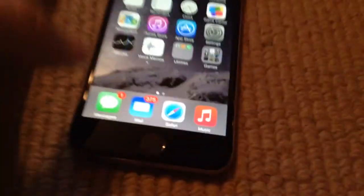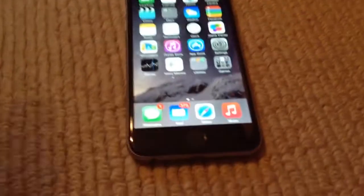Something like that. Now, the next thing I want to talk about is the speaker on the iPhone 6. I love the speaker. The speaker, again, is located right here. But I love how it's so loud. I was playing a video in my room, and my parents heard it all the way from their room. That's how loud the speaker is. It's so loud that my parents heard it.